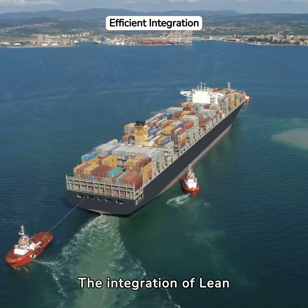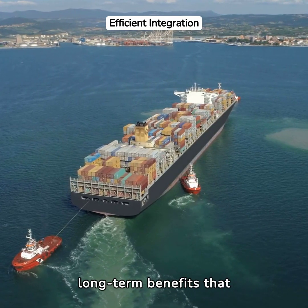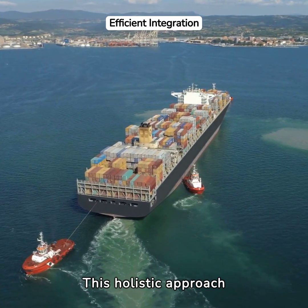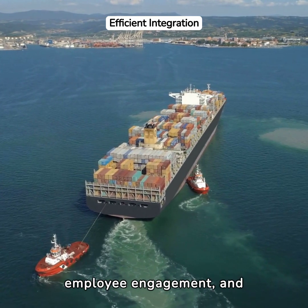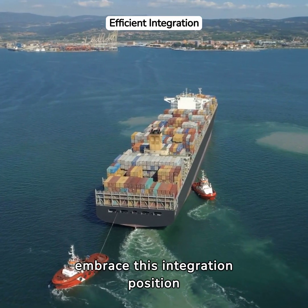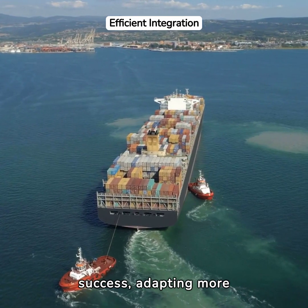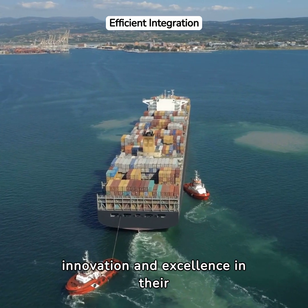The integration of lean office and lean supply chain practices offers long-term benefits that extend beyond immediate operational improvements. This holistic approach fosters a culture of continuous improvement, employee engagement, and environmental sustainability. Ultimately, organizations that embrace this integration position themselves for enduring success, adapting more swiftly to market changes and customer needs while driving innovation and excellence in their industries.